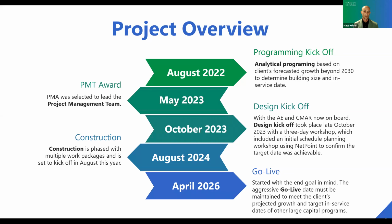And finally, construction. Really, that's the day we're all aiming for. We love to see boots on the ground and shovels starting to dig up dirt. So again, due to the very aggressive schedule of this project, it has to be phased with multiple overlapping work packages. So it's vital that all these packages come together in the correct sequence and are executed, both on the design and permitting side, to meet the end date. Again, this is another place where NetPoint has helped the team align all these complex packages to develop the projects. Next slide, please.